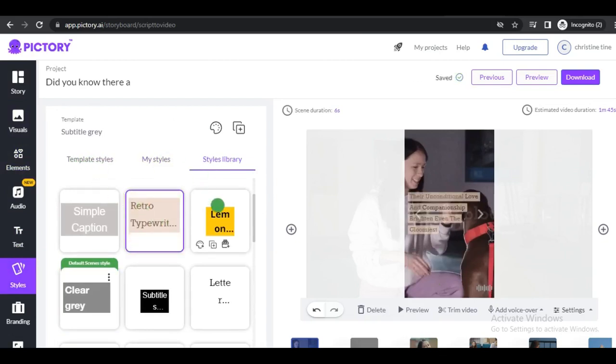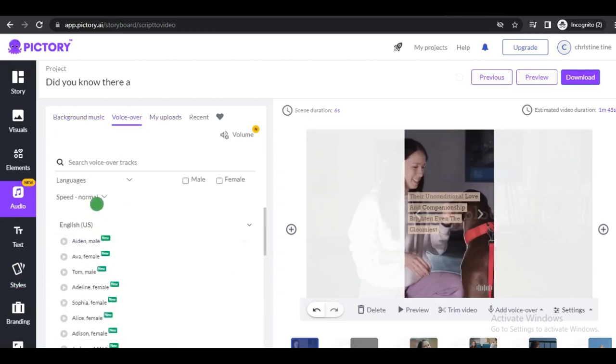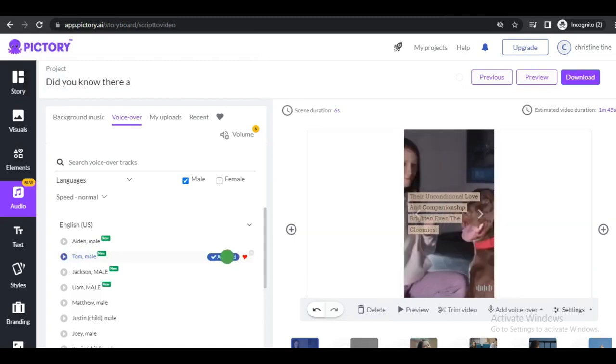We'll need to generate a voiceover. Don't worry, you aren't recording your voice or using different text to speech software. All will be done here. Do you have a voiceover? You can also upload a voiceover file if you have one. I'll click on voiceover to generate one and choose a male voice. Now click on the apply button and you can choose to increase the speed of the voice. Feel free to play around with the voiceover and choose your preferred.